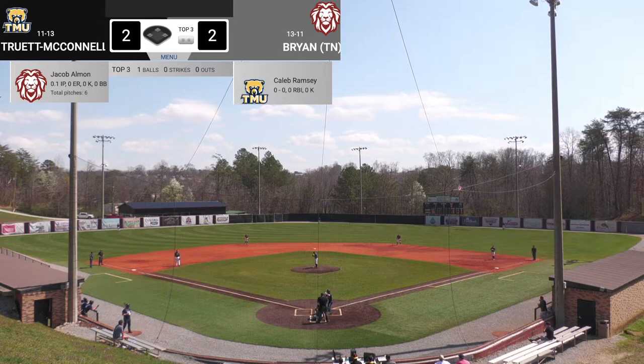This is game one of the doubleheader. This game is going to be a 9-inning game. Next game will be 7. As Almond delivers, another breaking ball is going to be in there. Ball high, 2-0 count.